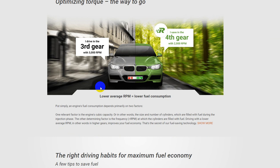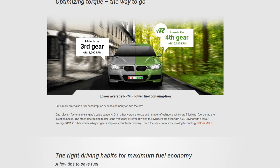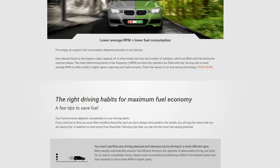So for a 5-minute journey in town, maybe the engine turns over, I don't know, like 30,000 times, for example. If you can do the same journey but have the engine turn over 25,000 times during the course of the trip, you saved yourself, 25,000 divided by 30, right? So 17% less revolutions for the trip. That's 17% less fuel injection events. So theoretically you're looking at a 17% fuel saving if you can use less RPM.